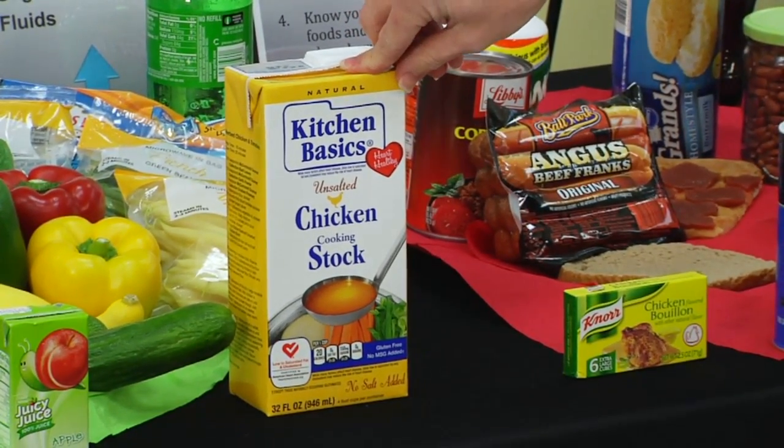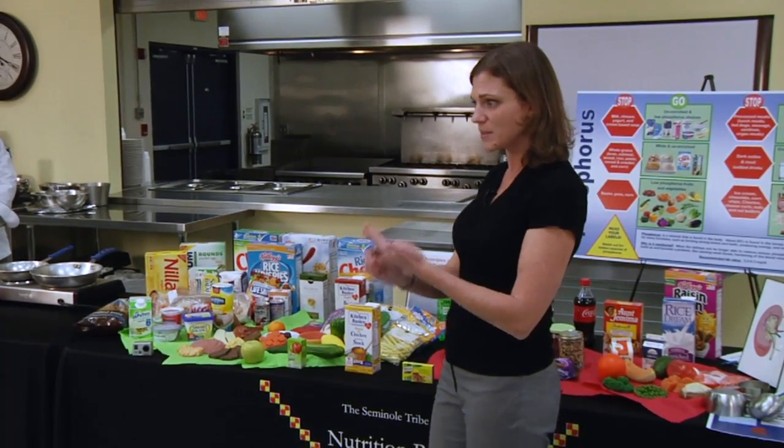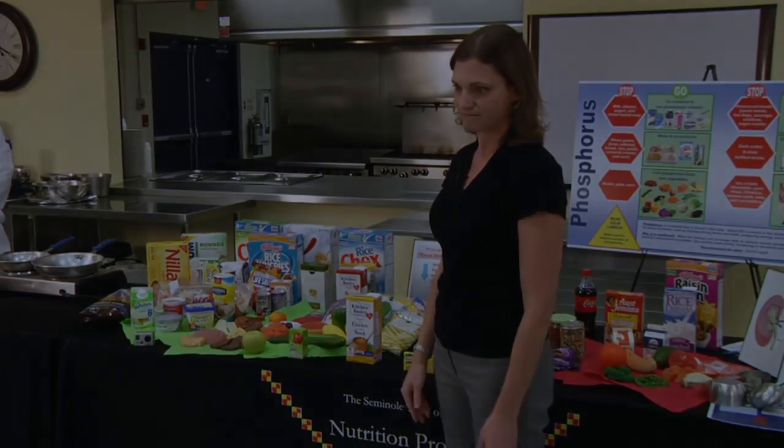Potassium is an additive? It's used as an additive, yeah. It's naturally occurring in food. Both phosphorus and potassium are naturally occurring in foods, but they're also used as additives.